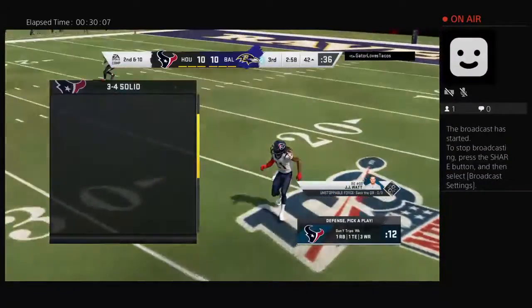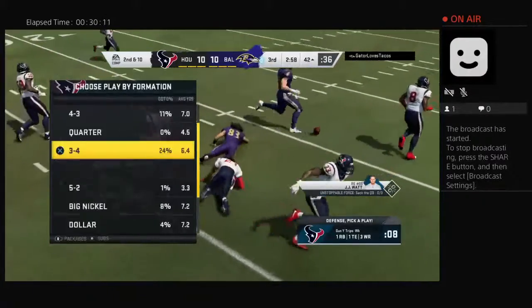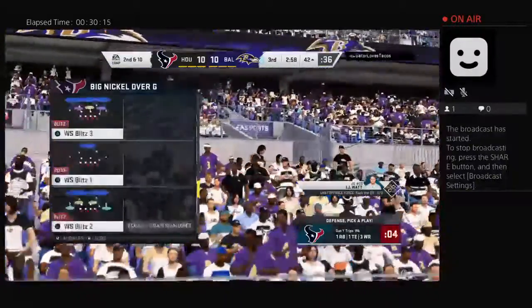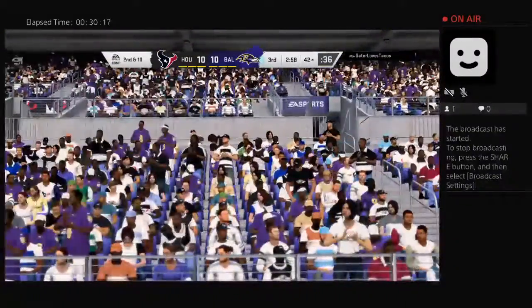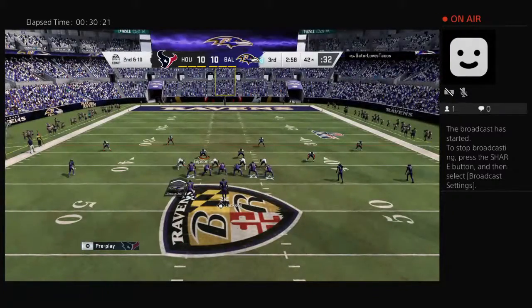We've seen good cover skills on display throughout this game, really from both teams. And there's another nice example there of them making it difficult to complete a pass. Ball on the 42 as they come up 2nd and 10.